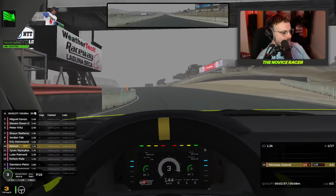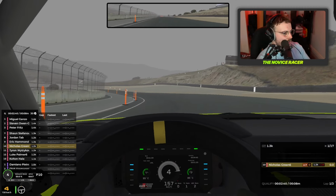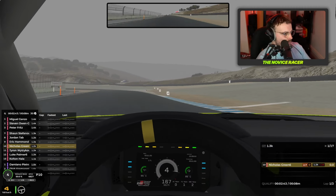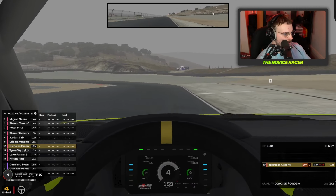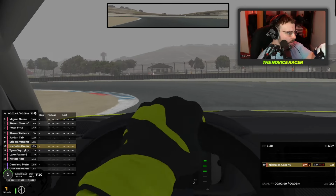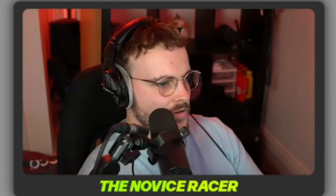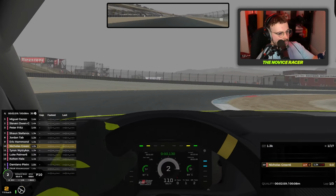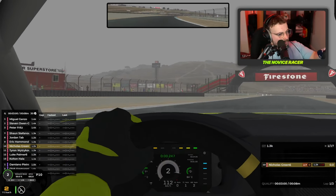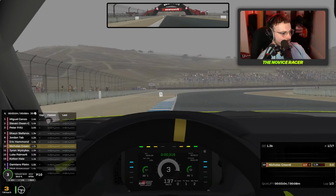And crossing the line to start my first timed lap. So I was P2 in practice, which gives me some confidence going into this qualifying session. I did just mess up the first corner, but didn't get any incident points, so I can continue on this lap and have it as a backup in case my second lap goes wrong.